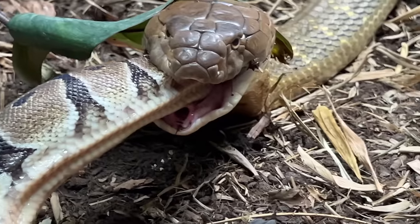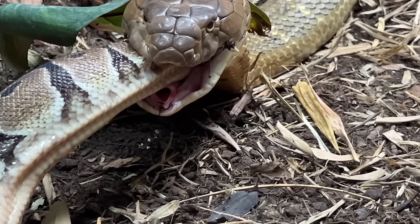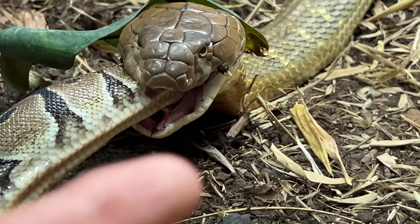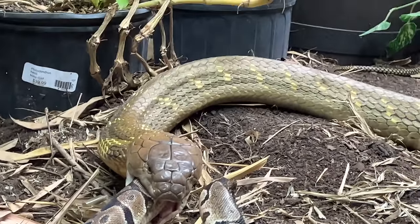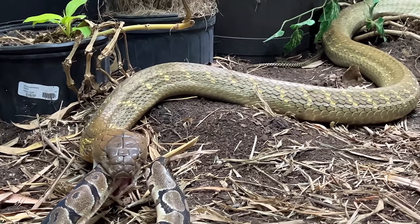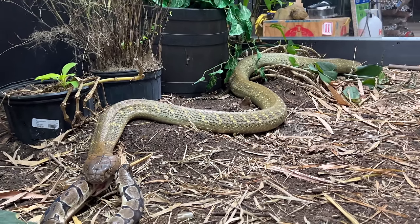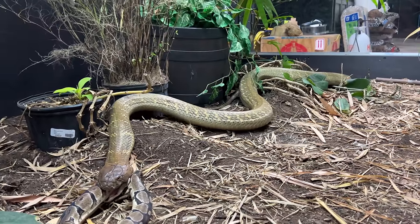You see that right there? That hole right here, that is the extended trachea, on the king cobra or any snake, that allows them to breathe while swallowing down a huge meal. Snakes are just so bizarre and amazing at the same time.